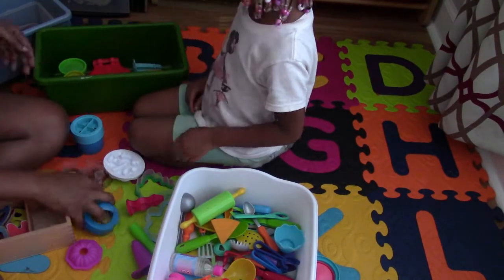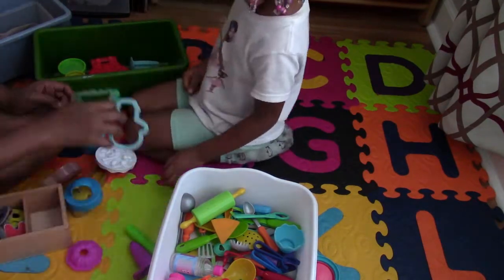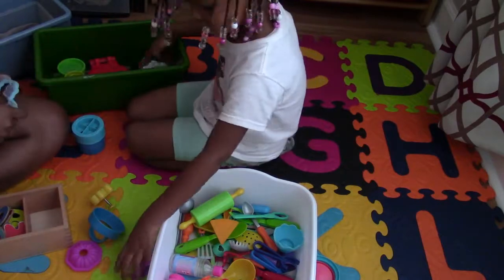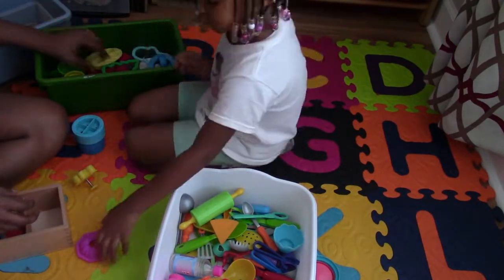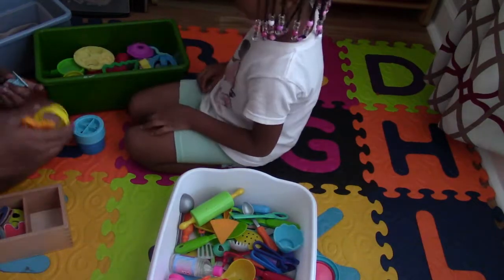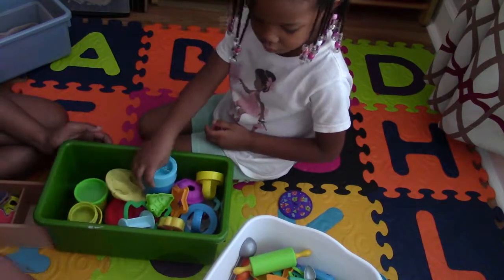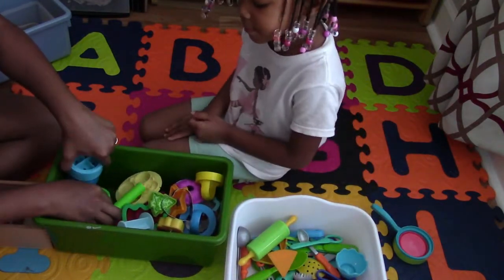Now we are on to our Play-Doh bin. Very similar items, but not exactly the same. So that's what I was teaching my daughter here. The kitchen items go in the kitchen bin and the Play-Doh items go in the Play-Doh bin. So this is so good for younger kids to just learn how to sort things and also just getting used to putting things back where they belong.